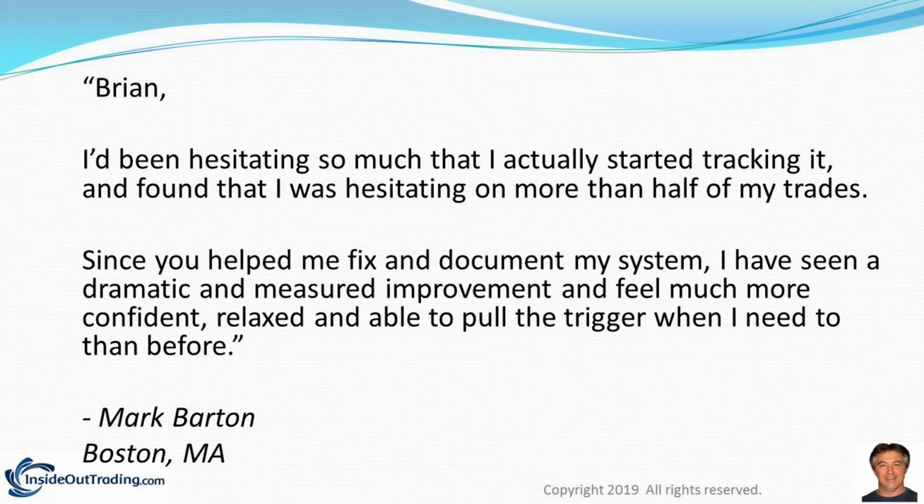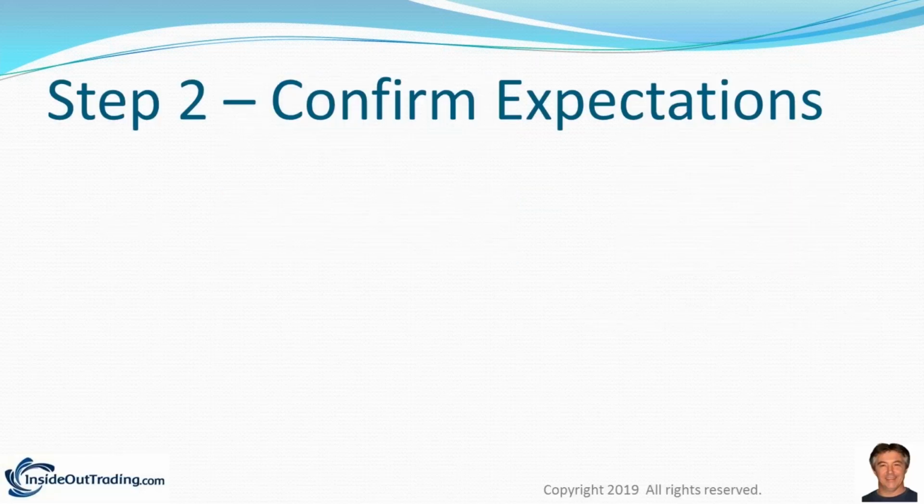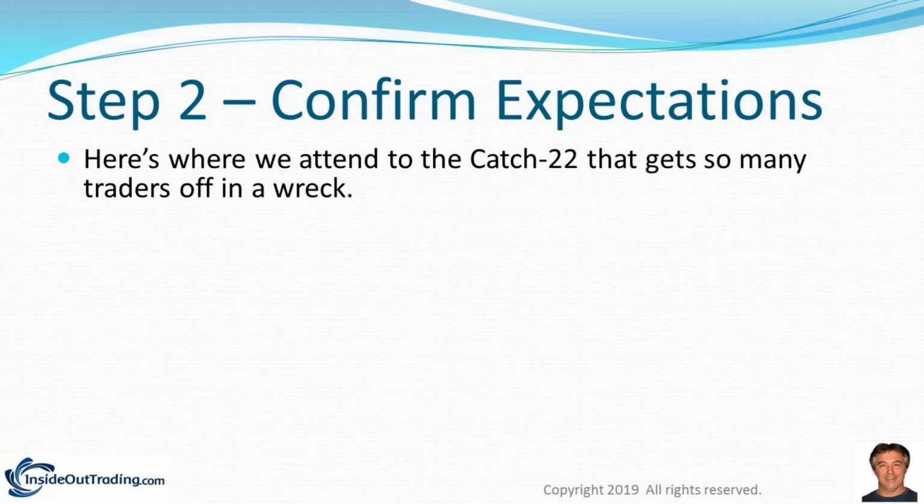Okay, so step 2. After we've got it defined and documented, now we want to confirm that it works as intended and produces the desired output. We want to confirm that it works. As far as confirming expectations, the second step of this process is you take your system, now that you've got it defined and documented, and we want to prove that it works. And this is where we attend to the catch-22 that gets so many traders off on a wreck.